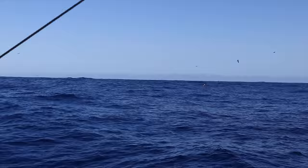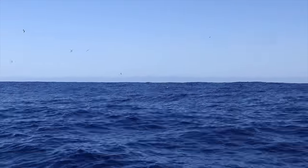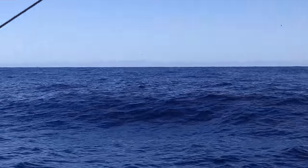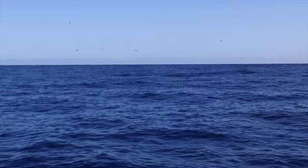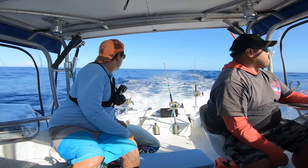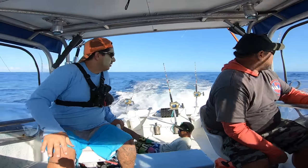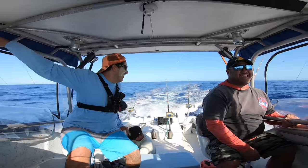Second bird pile of the day. But there's a huge bird pile outside of us. Big bird pile outside of us. Birds working, they're working. Let's lay down.